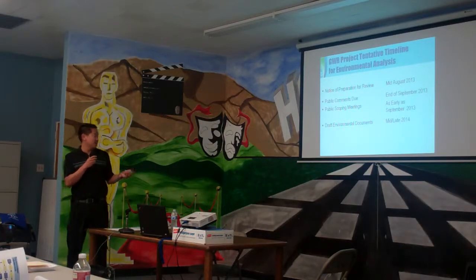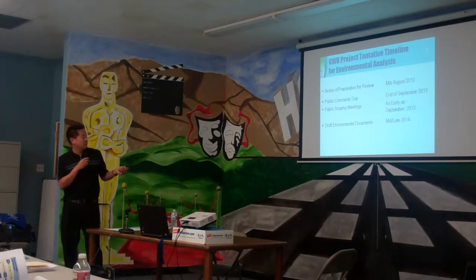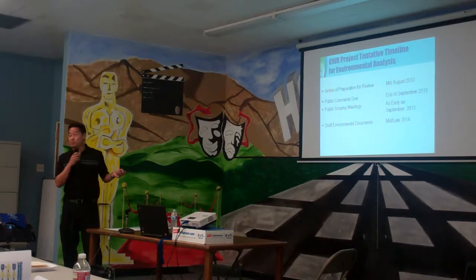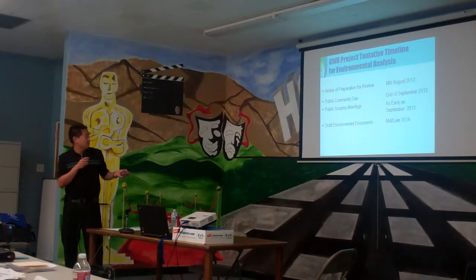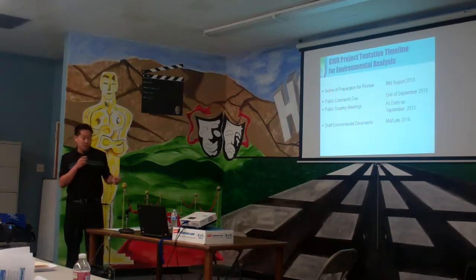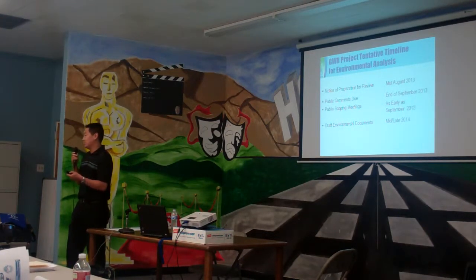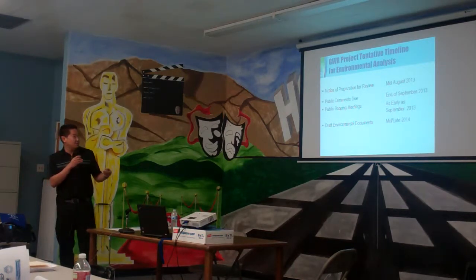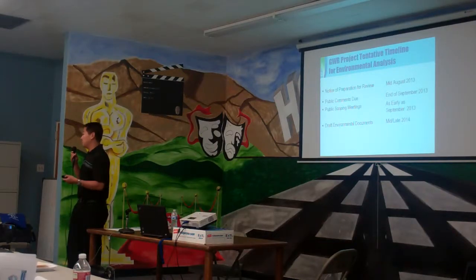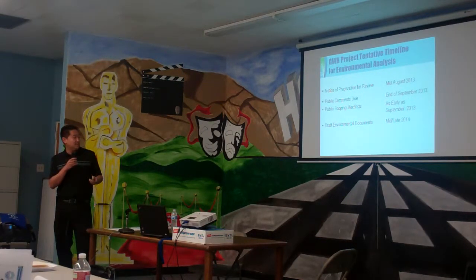So here are some intermediary steps. We hope to get out the notice of preparation for review within a couple of weeks, by mid-August. Public comments are due at the end of September, with 45 days. Public scoping meetings as early as September of this year, and the draft environmental document, we hope, will be mid to late 2014, with probably the final adoption of the environmental document sometime in 2015. That's our rough timeline right now, depending on the comments and the support that we get for this project.